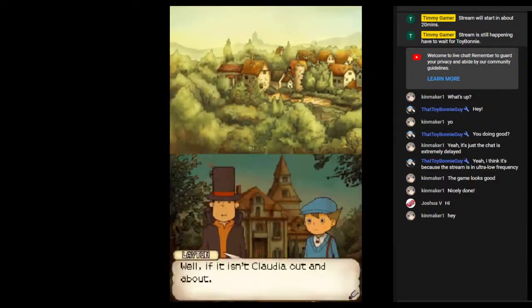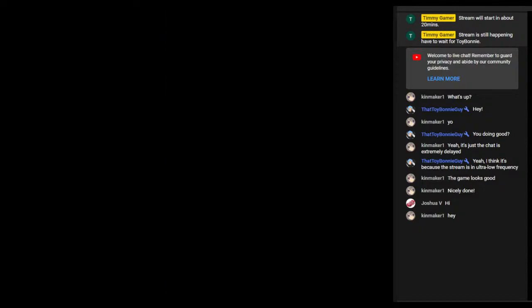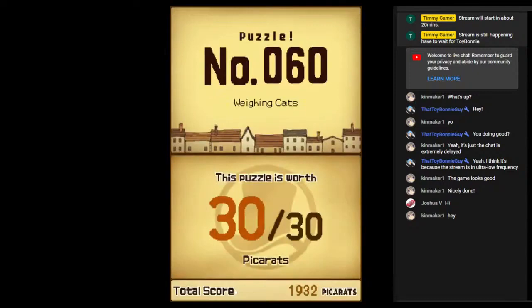Well, if it isn't Claudia out and about. And that reminds me of a puzzle. Give it a try, my boy. How does a cat remind you of a puzzle, Professor? Weighing cats.